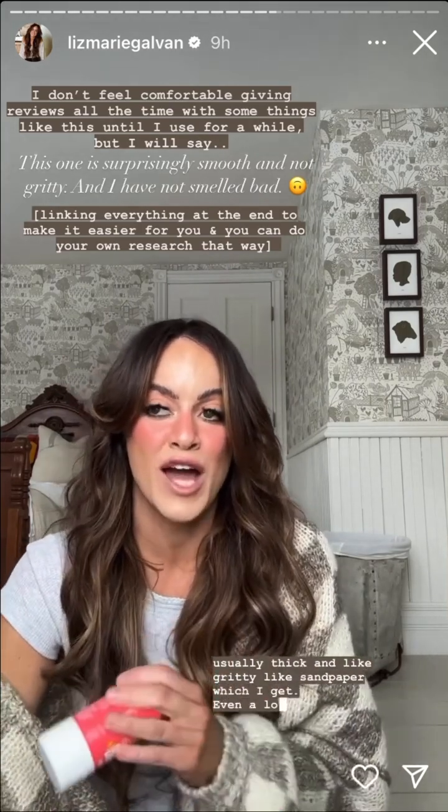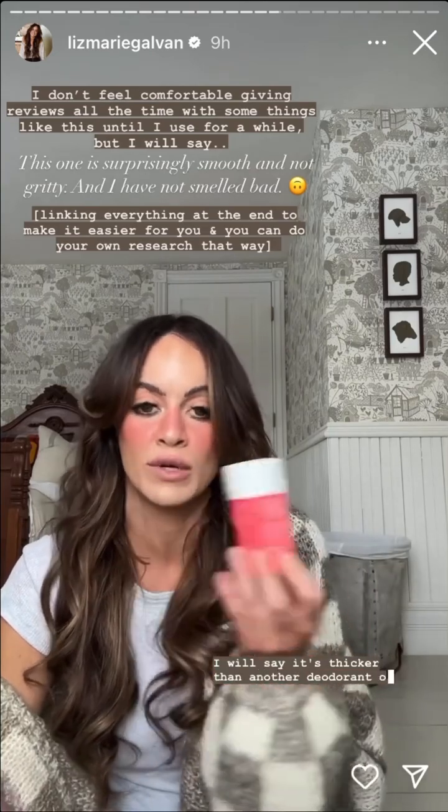I will say, in the deodorant box, a lot of people said that they don't like natural deodorants because they're usually thick and gritty, like sandpaper, which I get. Even a lot of the natural deodorants that I love have those attributes, and I still like them. But I will say this one's very smooth and moisturizing. It's thicker than a normal deodorant, but so far, I like it and I'm happy with it. Also, natural deodorants tend to be more expensive. This one's around $16, but I'm putting everything in a folder to keep it organized for you.